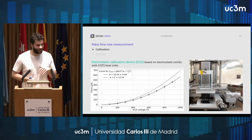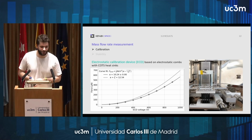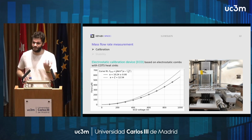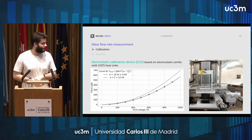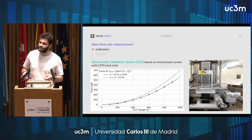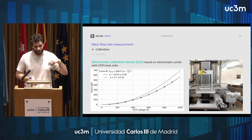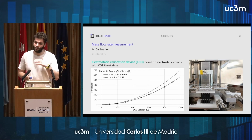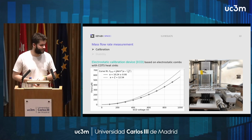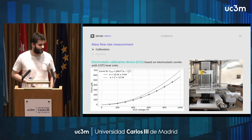So I developed this electrostatic calibration device, not to do the calibration process with the weights every time, because it's quite time consuming, of course. And it's actually based on electrostatic combs, but built using commercial off-the-shelf heat sinks. And I use the calibration data from the calibration weights, basically that curve, to characterize the force that this device produces against the voltage, so that this is the calibration device used for next tests.